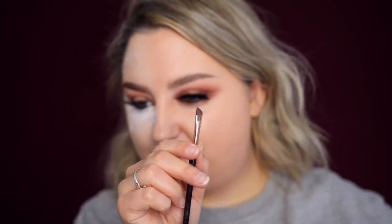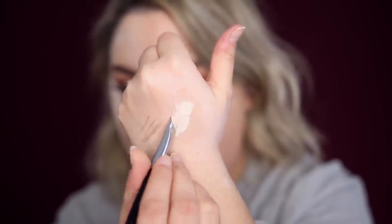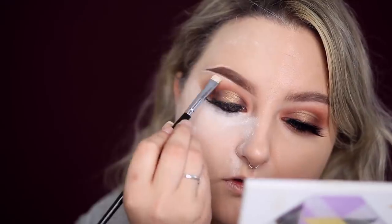What a beaut. And then what I would do is I would take a flat brush, and I would always use my Sigma E15, I believe it was. Let's see if I've got one in here. Ah, found you, my little Zoeva brush. This is a Morphe one, that's fine. This is not my Sigma E15, but this is the exact type of brush that I would use. This is the Morphe E43, and it's this little flat top brush. And what I would do is I would take my Tarte Shape Tape concealer, put a bit on the back of my hand, dip into this here, and I would carve out my eyebrow.